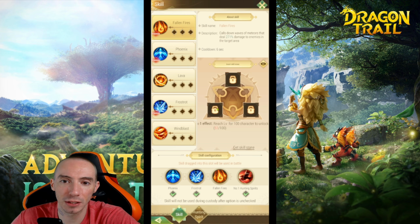Now for PvP as a priest player, we are going to take Fallen Fires, Phoenix, and finally Frost Root, whatever, I don't know how to read. Fallen Fires is going to give us some circular AoE damage, but the main reason for PvP is the fact that it is only 6 seconds, so we can spam this a lot faster than say Lava or Wind Blast.